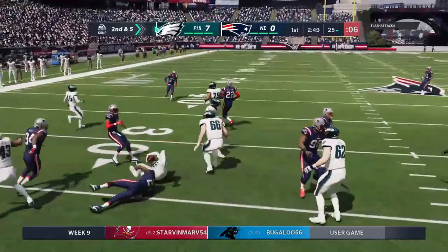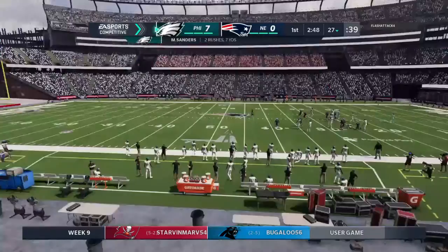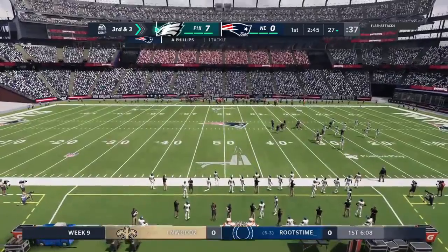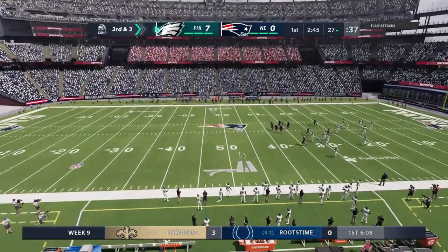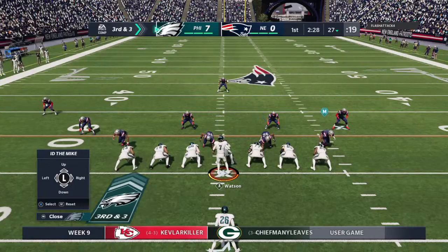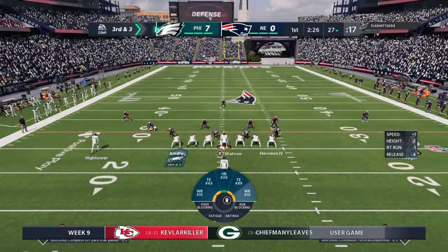Now Sanders, and he's upended after a gain of 2 out to the 27. Well, they didn't get a whole lot out of that one, but I think you got to continue to try and run and try and keep the defense honest. You mean or also just sit back, dare you to throw it on every down? Yeah, you get your quarterback hit a lot that way, too.